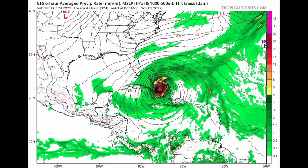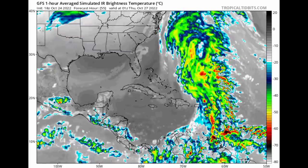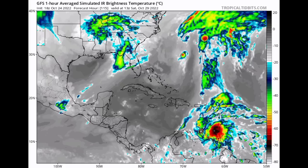And in terms of the simulated satellite imagery here, we see the model showing all that development as we're going to be heading into the next couple of days, as we're going to be heading to Thursday, going to Friday, and Saturday. There we see that system spin up in the vicinity of the Windward Islands. But regardless, there are quite a bit of unstable conditions right now across portions of the Eastern Caribbean, and then that tropical wave is going to be approaching. So if you're in portions of the Lesser Antilles, you are likely going to be experiencing a lot of increased precipitation.